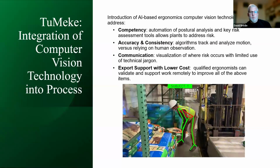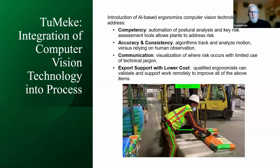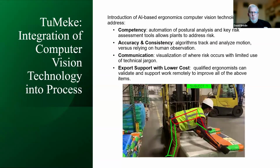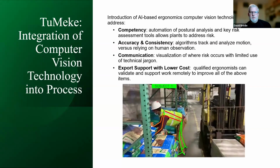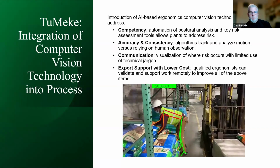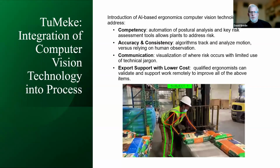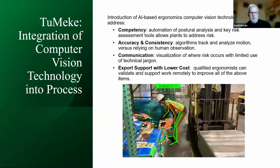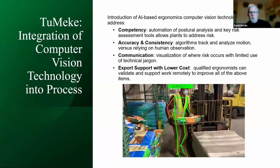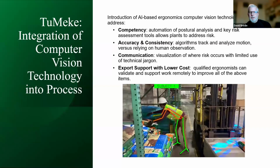So for us, when we looked at computer vision and TuMeke, what we looked at is that we have a system that now can process those postures and give a visual to everybody across the entire time that the person is doing their work. And some people get into conversations about, is the red all the time? Is everything perfectly aligned at all times?